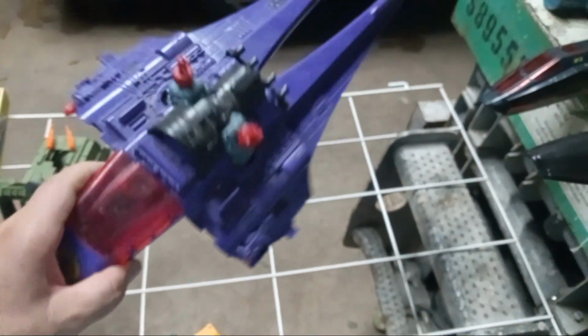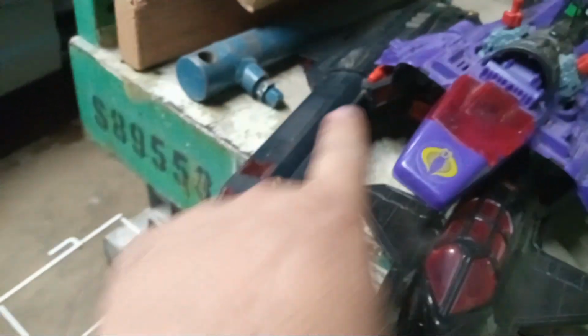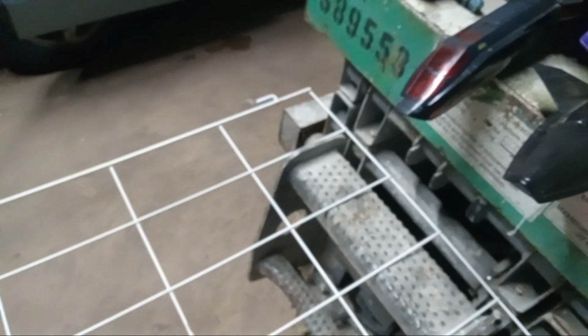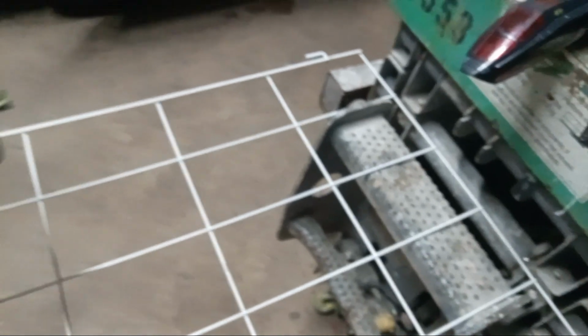This is the Mamba. I don't have any parts for this. It does have the back fins. It does work. It's got the canopy. So, parts piece, it's got one missile. It's pretty good. So a lot of these, like I said, are not complete at all, but they definitely have a lot of good parts on it.